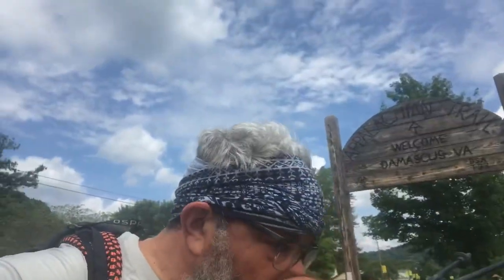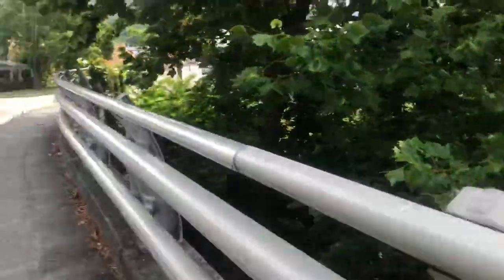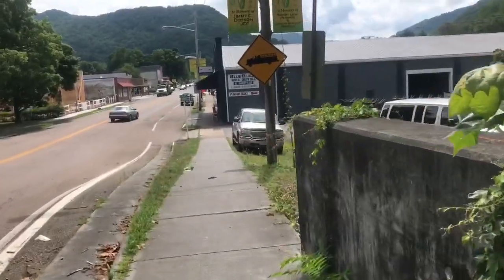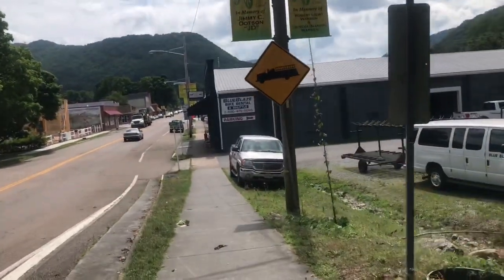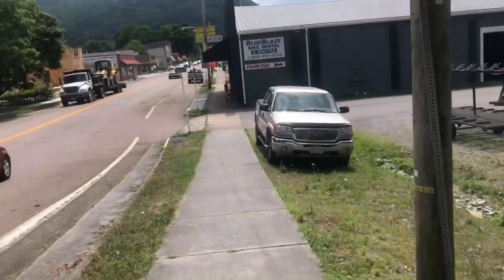All right, I've been waiting a long time to see this sign and walk under it. Here we go. Damascus, Virginia. I'm gonna try to find Broken Fiddle now. So the AT runs right down this sidewalk right to the middle of town here in Damascus.